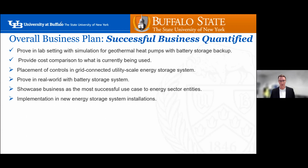The project so far has proved in the lab setting, on a simulator for geothermal heat pumps with battery storage backup, that this methodology is in fact worth pursuing. We have completed a cost comparison to what is currently being offered in terms of control systems for battery storage systems in a utility scale setting.